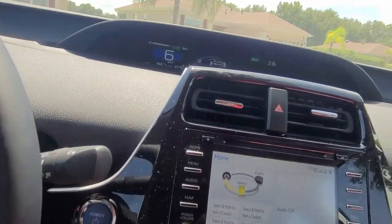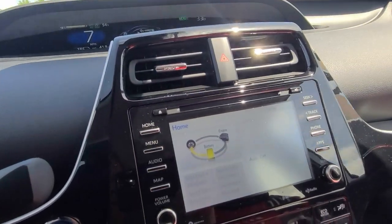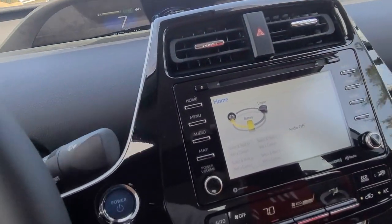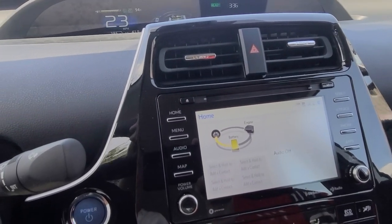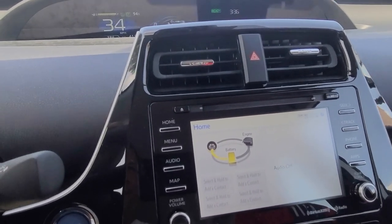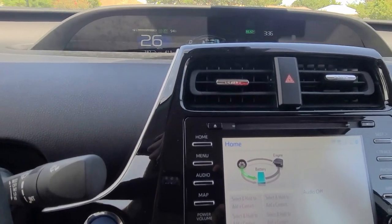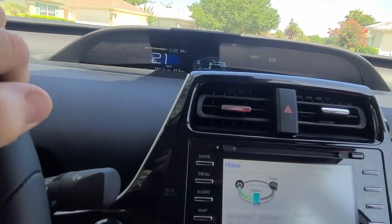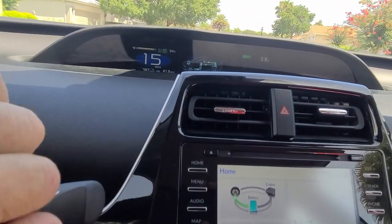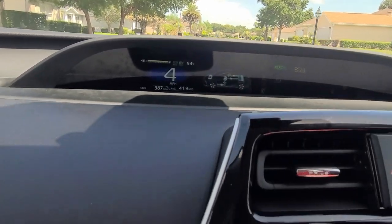Let's just go back the other way. We're gonna try power mode, and I'm just gonna want to show you what that looks like with the electric engine. Let me get down here on the turn. So look, I'm really hitting that accelerator. It's staying on the battery, right? So let's go EV auto. Let's just check it out. So I'm gonna hit EV auto, and then we're gonna punch it and see what happens. So there's EV mode. I'm gonna hit EV auto.